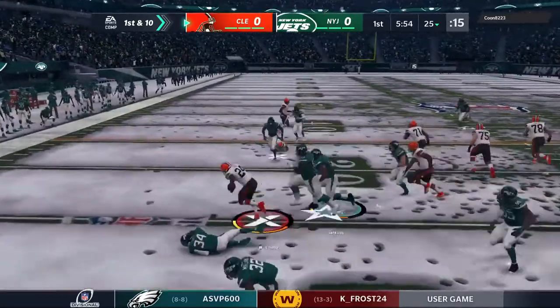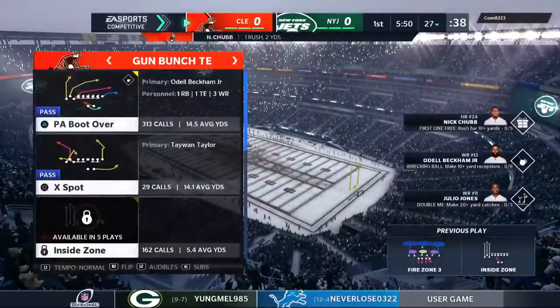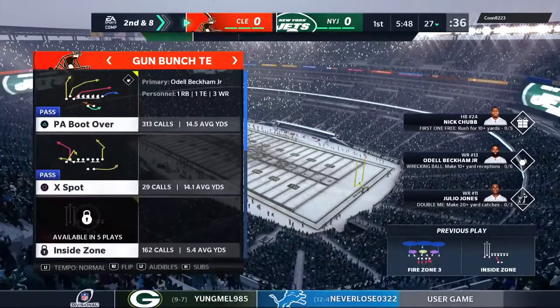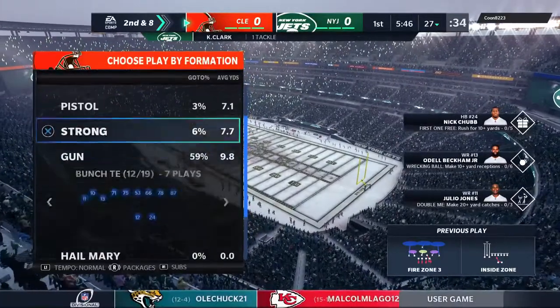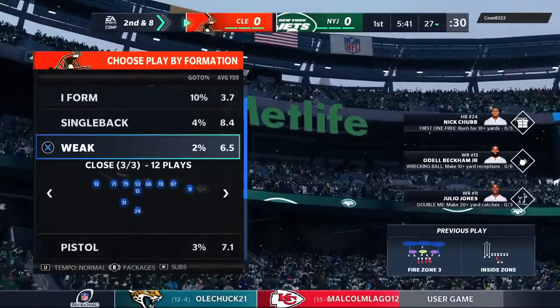Nick Chubb. And he's upended after a gain of two out to the 27. Kenny Clark in on the spot. Oh, that's a real nice job there by the defensive front. They just engaged and held their ground. But how about the guy who made the play?